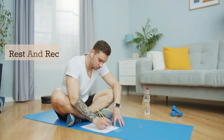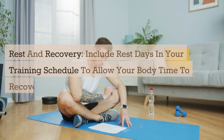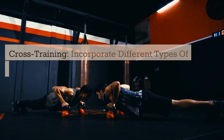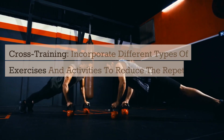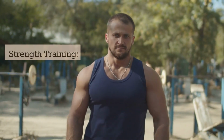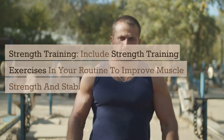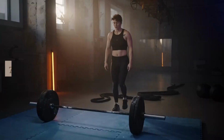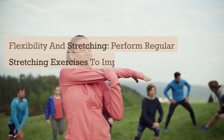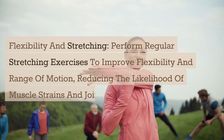4. Rest and recovery. Include rest days in your training schedule to allow your body time to recover and repair itself. 5. Cross-training. Incorporate different types of exercises and activities to reduce the repetitive stress on specific muscles and joints. 6. Strength training. Include strength training exercises in your routine to improve muscle strength and stability, reducing the risk of injury. 7. Flexibility and stretching. Perform regular stretching exercises to improve flexibility and range of motion, reducing the likelihood of muscle strains and joint injuries.